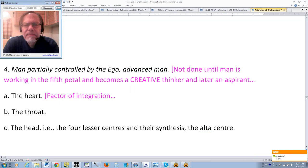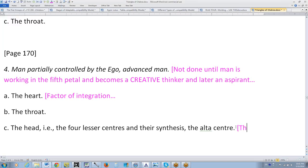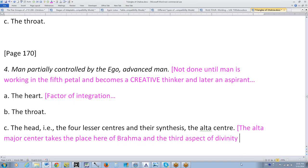Interestingly, the heart is said to be stimulated at the first initiation, but also the movement from the sacral center to the throat is also a dynamic factor involved in the first initiation. As far as the head centers go, the most occult of the head centers are not to be found. The alta major looks like the third ray synthesizing center. So the alta major center takes the place here of Brahma, and the third aspect of divinity. It's like the third ray synthesizes all the other four. That's how it seems to work.